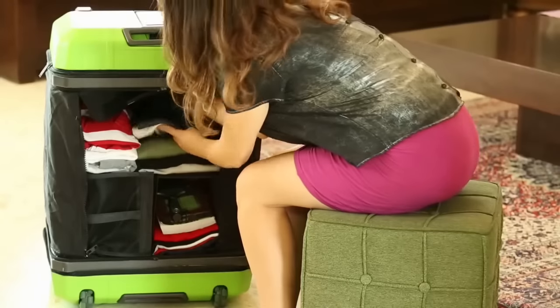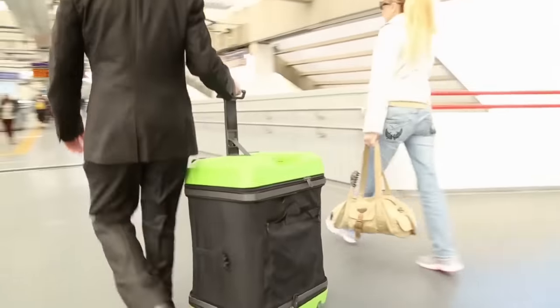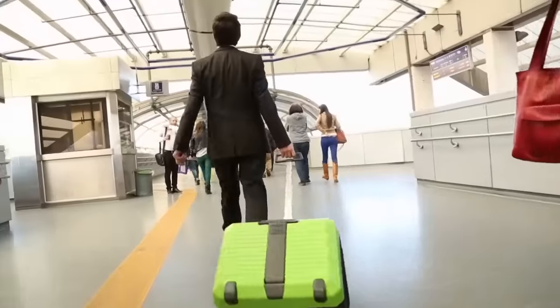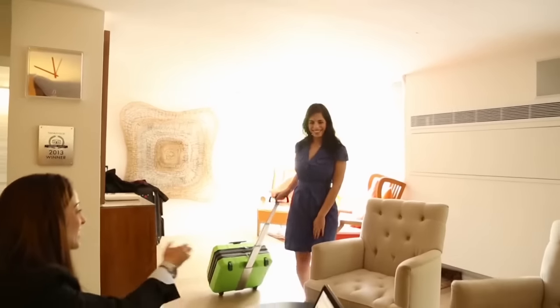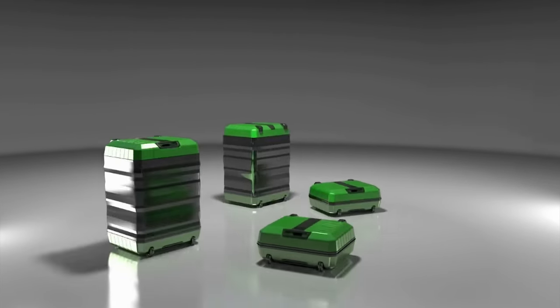Fugu Luggage makes your life easy, enabling you to choose one suitcase that will match all your travel needs. Adapting your suitcase in real time will save time during travel and eliminate the need to purchase additional luggage. In addition, our compact design allows for optimal storage all the time. Fugu Luggage, one suitcase for all your needs.